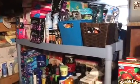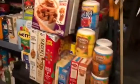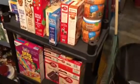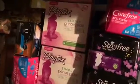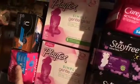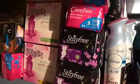Okay, so in my basement, I have two shelves. I have this blue one here that I found at a yard sale, and then this black one here that I found at Aldi. This black one is mainly just food, and this other one is a mix between food and personal care. On the top shelf here, I have some feminine care products. I also have a box that I'll show you later. But they don't ever expire, so I'm not ever worried about having too much of these.